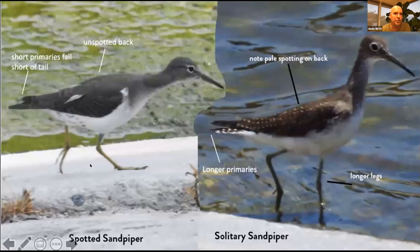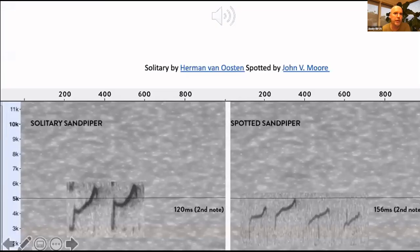Here's a comparison between a spotted and a solitary. Note the pale, buff spotting on this bird here, long primaries compared to the spotted sandpiper, which has its unspotted back, and also the longer legs of solitary. Solitary and spotted have very similar calls, but solitary is higher pitched, a little bit shorter, more piercing.